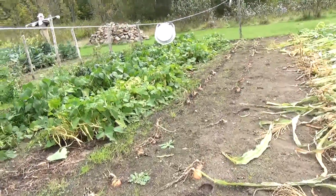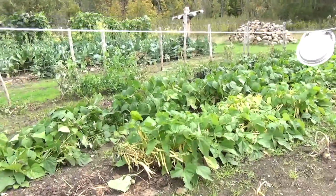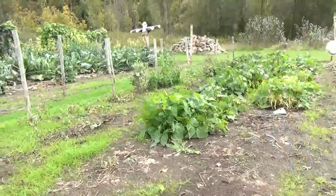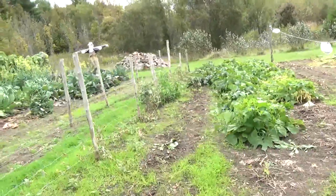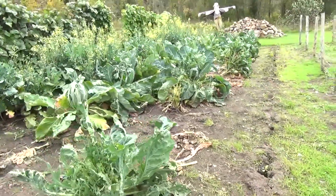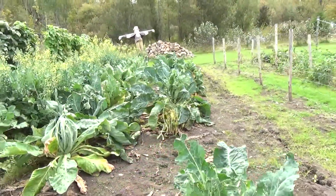So the beans, they're getting slowly fed to the ducks every day. We pull some out and give them to them. They can only eat so much in one day. We're giving them a lot of stuff. We've been giving them cauliflower plants that didn't do anything. So they're getting serious snacks.